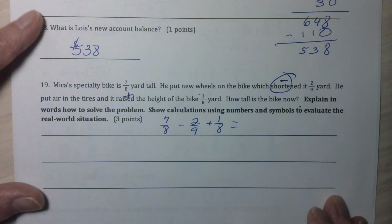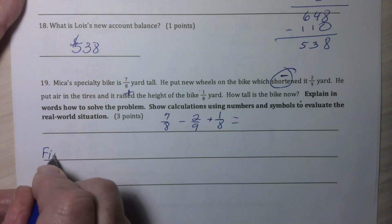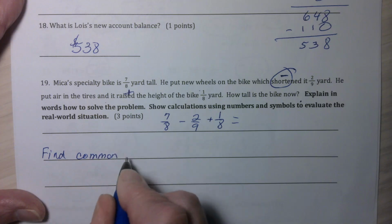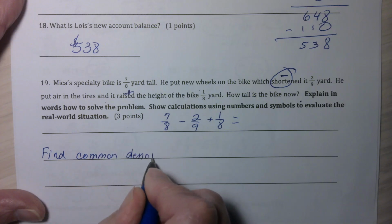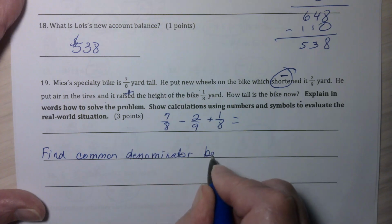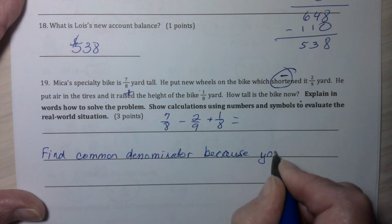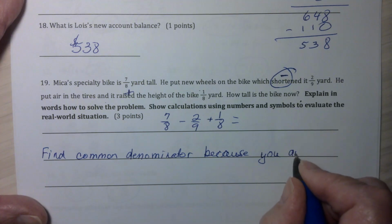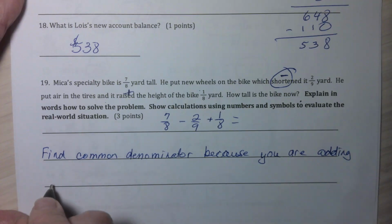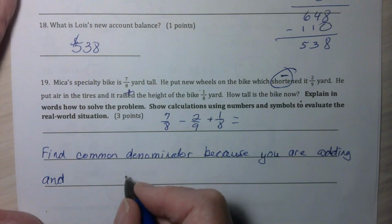Explain in words. First of all, you have to find a common denominator because you are adding and subtracting fractions. I probably should have said you're subtracting and adding because we subtract first.